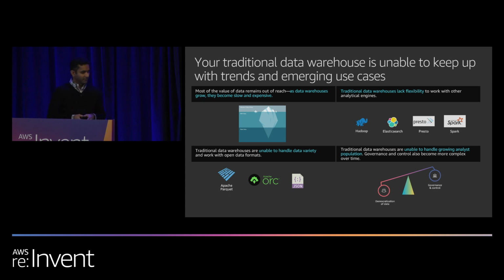The variety of different analytical engines that have evolved over the last 5 or 10 years has opened up a lot of opportunity for our customers to innovate. Things like Hadoop, Hive, Impala, Spark, Search, a lot of these newer frameworks that have come on board over the last 5 or 10 years, are also highlighting the fact that these legacy data warehouses lack the flexibility to run these modern frameworks and engines on top of their data and analyze it. Data formats is another big thing that we keep hearing from customers. Data is coming in a lot of different shapes and forms.